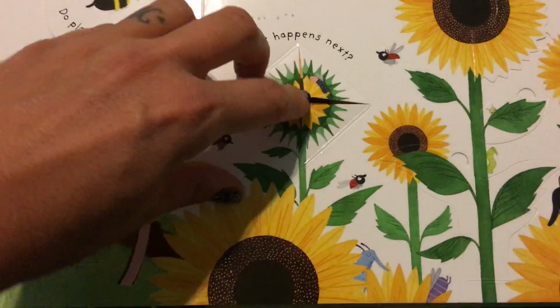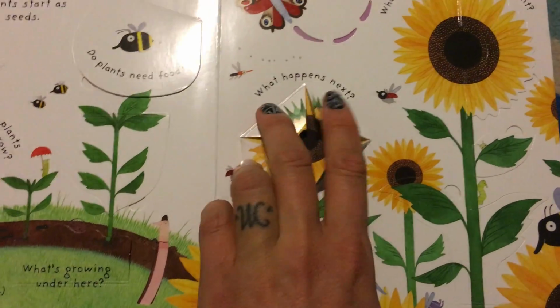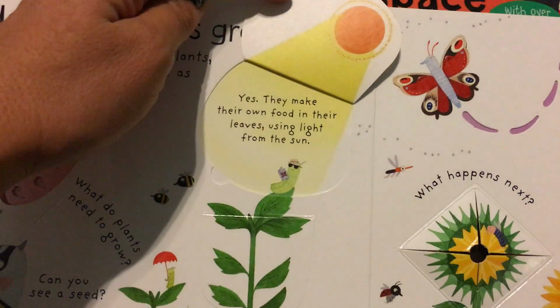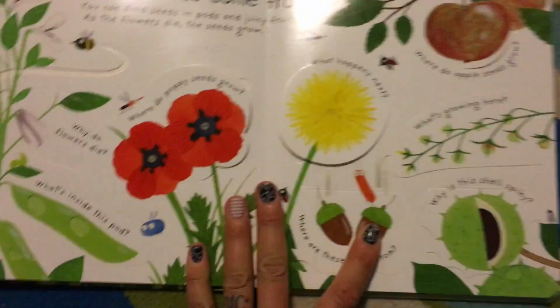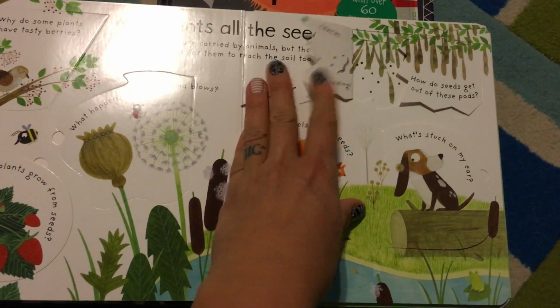Talking about what happens when a flower starts to bloom. Oh, it pops open. So super simple questions. Do plants need food? Yes, they make food on their own using light from the sun. So simple stuff, beautiful pictures. Super high quality.